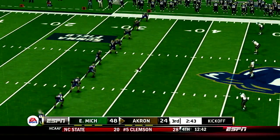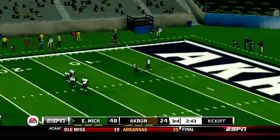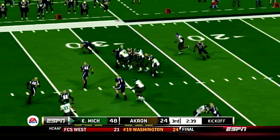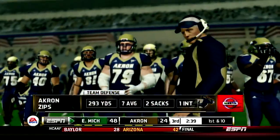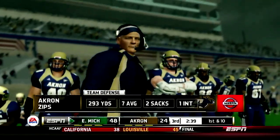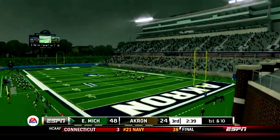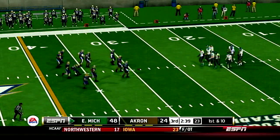Looks like they're ready for the kick. Vincent from the 6. Tackle made at the 29-yard line. Akron's got a little Jekyll and Hyde thing going on here on their defense. Well, they were on their heels the entire first half. You look around now, they're flying around, making a lot of plays, and really giving themselves a chance to maybe win this game. It was a quick 3 and out on their last possession.